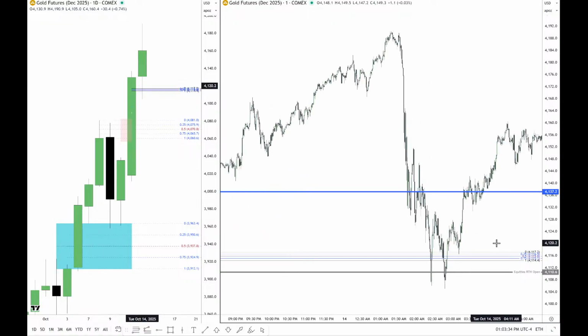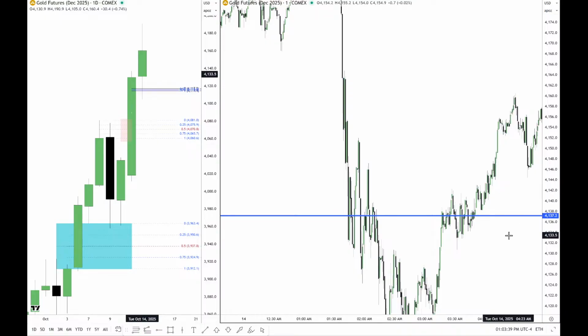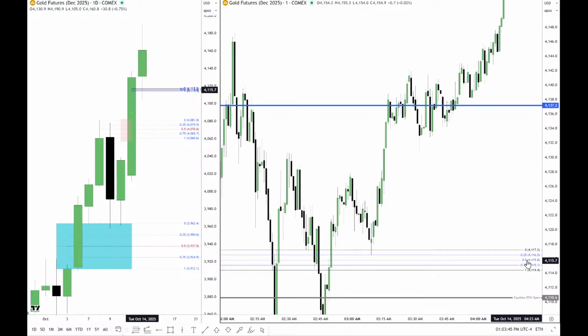This is gold, guys. You said this shit doesn't work in gold, right? You clowns over there on TikTok. ICT stuff doesn't work on gold, bro. Dude, you don't even know what you're talking about. Like, you have no idea what the fuck you're talking about. What's this price say right here? 4,116.5. Oh my goodness.